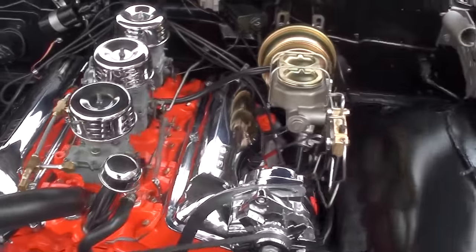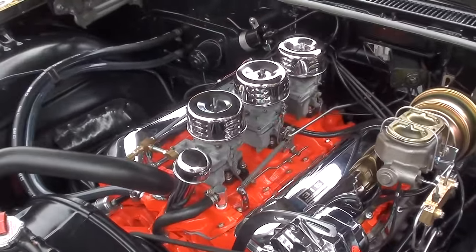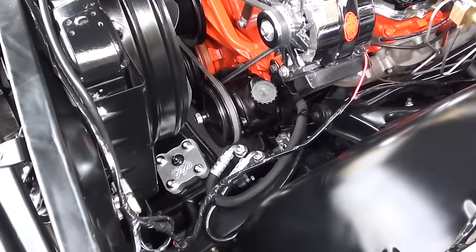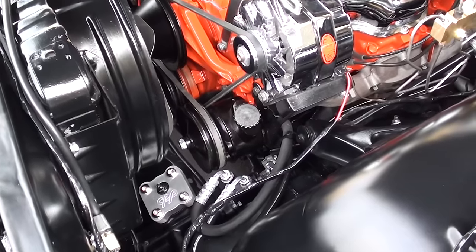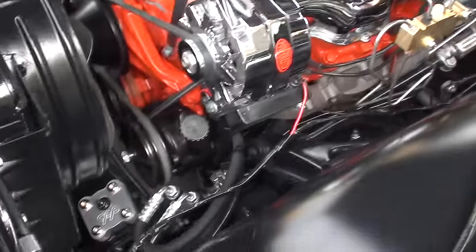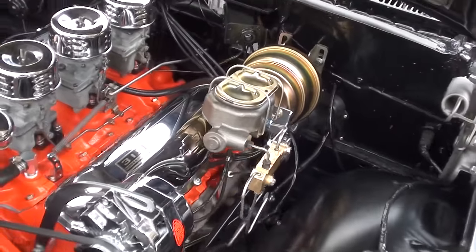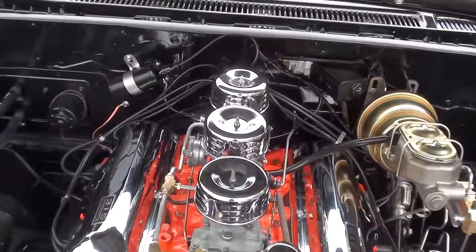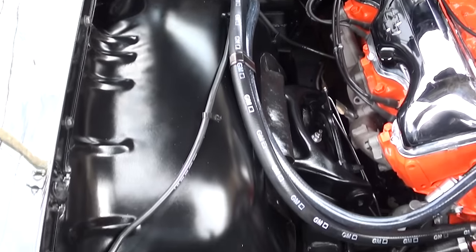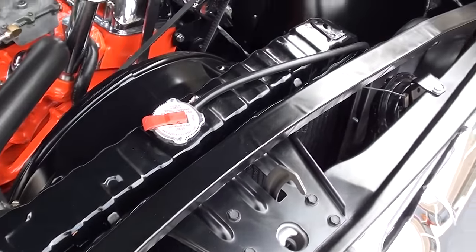348 tri-power, it's got the age code 348 in it. All brand new tri-power, although it's got the GM carbs and intake. It's got the CPP box, a power steering box on it. Again, power four-wheel disc brakes. It's a four-speed manual transmission. Such a nice car, man.